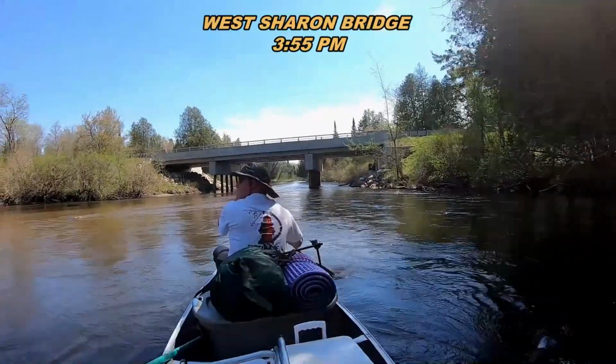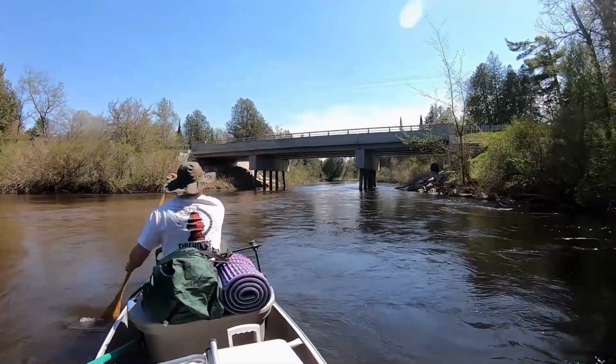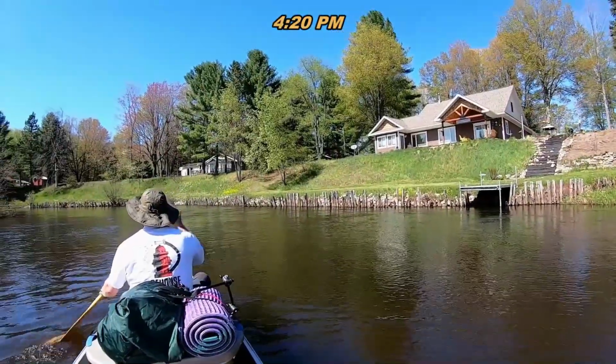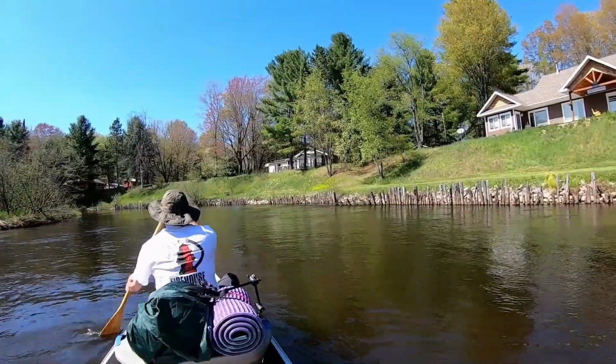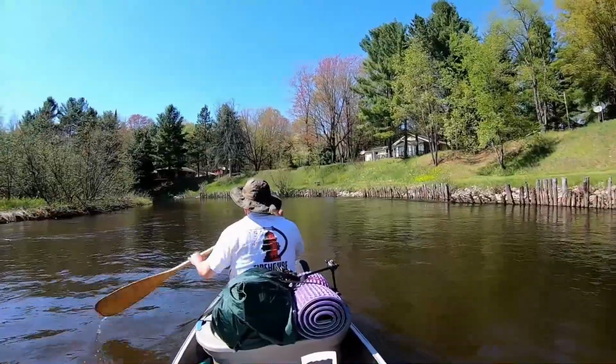We just finished lunch at a public boat landing, and I'm not navigating. Rick's doing all the work. He's in a panic right now. We've been passing quite a few houses, not right next to each other, but you don't go more than 5 minutes without seeing a house. Not real wild in this stretch.